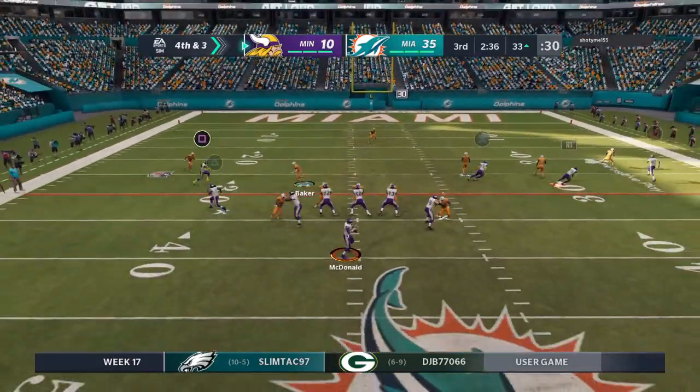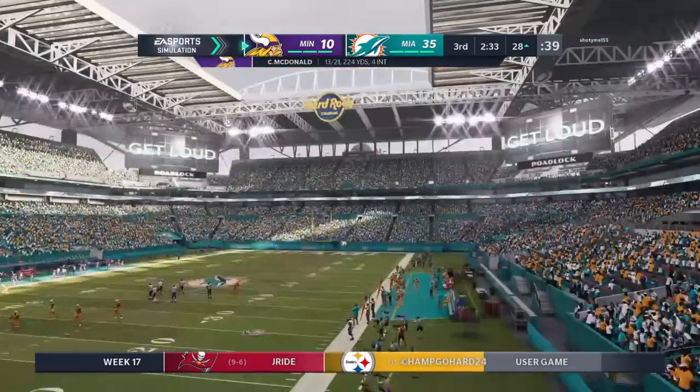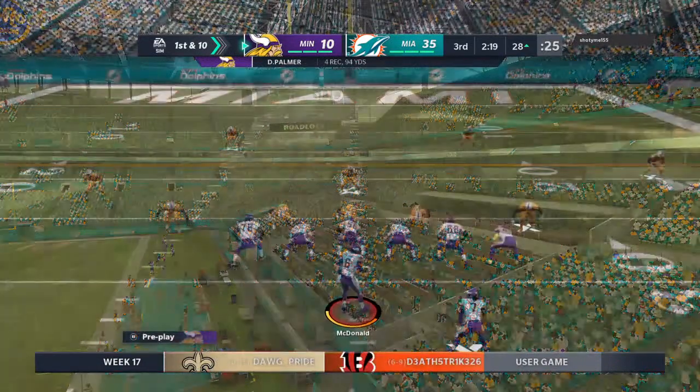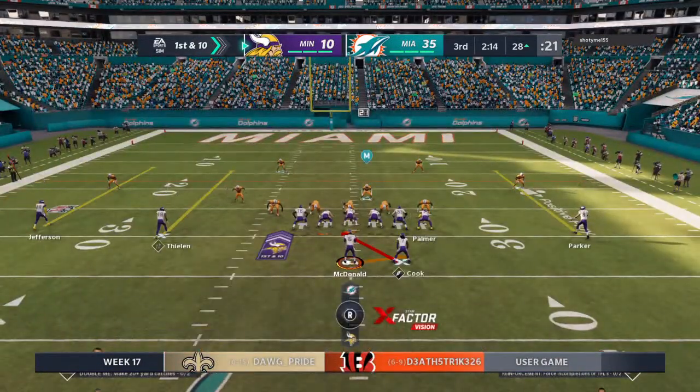I would agree with that, and it's not a good day when you feel like an incomplete pass is almost a win for you because it wasn't intercepted. I think the receivers now, when they're running their routes, they want to catch the ball, but they also want to make sure that the defenders don't take it away.